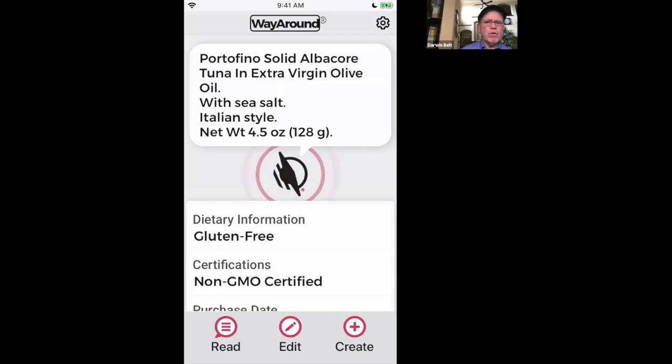So, okay, at this point, you can see that at the bottom of the screen, there are 3 buttons. There's a read button, there's an edit button, and there is a create button. Well, she's already used the read button, and she's already swiped through the different fields. So this time, we're going to create a new tag from scratch. When you use the create button, it starts out with a blank field. There's nothing entered at all in the WayAround app to create a way tag, which is a little bit different than edit, which we'll show you in a minute. So Jessica, go ahead and select the create button and double tap.